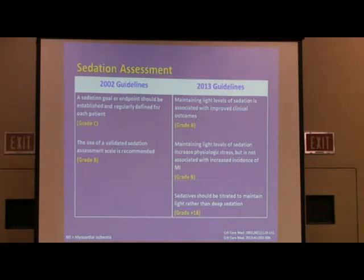So for sedation assessment in 2002, they said a sedation goal or endpoint should be established and regularly defined for each patient. Again, very vague, weak evidence, not there in the literature. And then the use of a validated sedation assessment scale was recommended. And at that time, there actually really wasn't one. So in 2013, we know a lot more now.